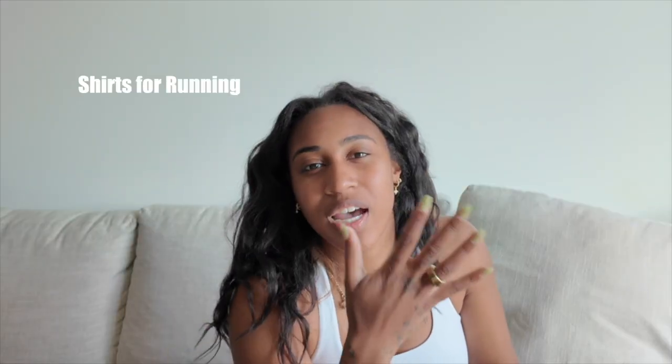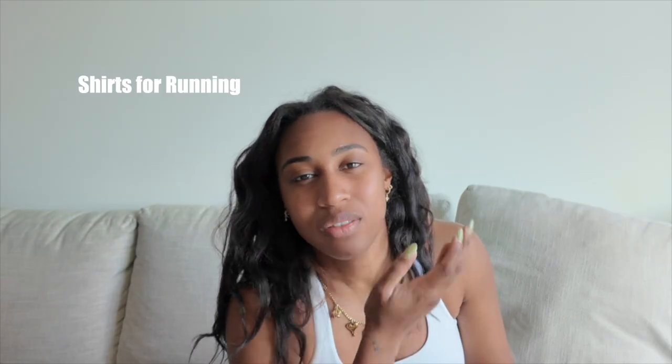When it comes to shirts, I pretty much wear the same kinds of shirts all the time. If it's a short sleeve t-shirt that's slightly cropped, honestly, that is what I'm wearing. So see exhibit A, B, and C here. These are the types of shirts that I'm wearing when it comes to running.